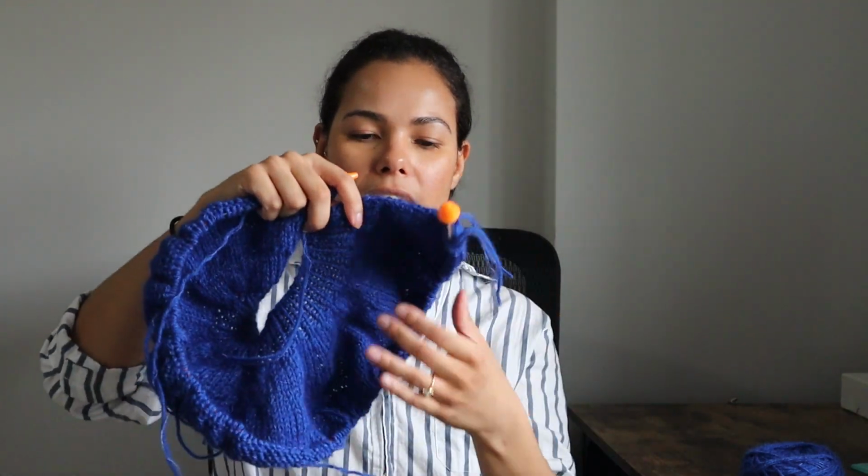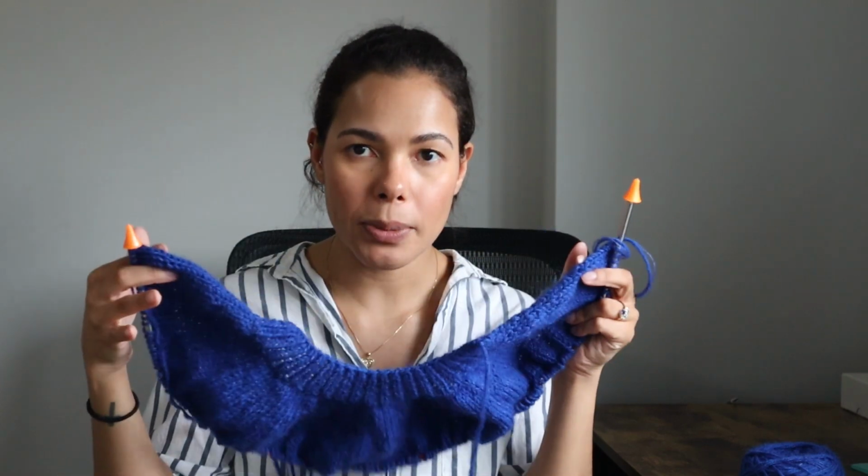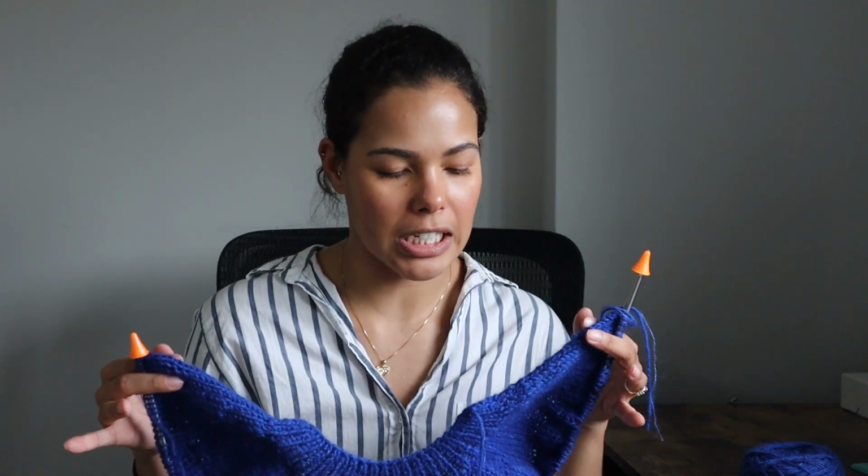And if you watched my last podcast video, you'll notice there's not much progress on it. That's because I literally had to frog about half of this last night, because I had done all 4 rounds of increases and then realized that I had too many stitches on my needles, and I didn't think it made sense to continue with the number of stitches that I had. I had like 1.5 times, or twice as many stitches as I needed. So it did not make any sense at all for me to continue.